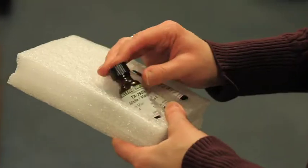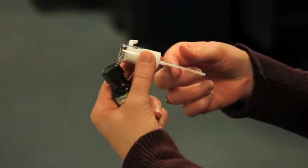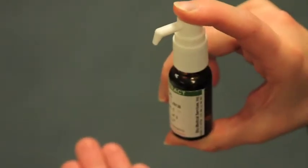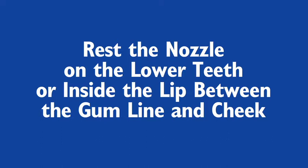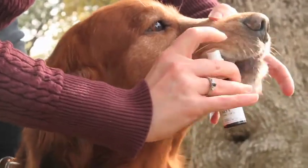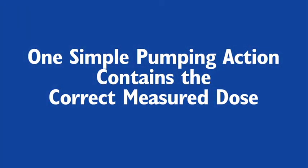When your treatment set arrives, please inspect it prior to use. To begin, make sure that the pump stem is snugly seated into the nozzle before affixing the pump to the green bottle. Prime the pump by depressing it several times until a drop is released. Your treatment set is now ready to use. To administer, rest the nozzle on the lower teeth of the pet or inside the lip between the gum line and cheek. Depress the pump quickly and firmly so that the dose is released. One simple pumping action contains the correct measured dose.